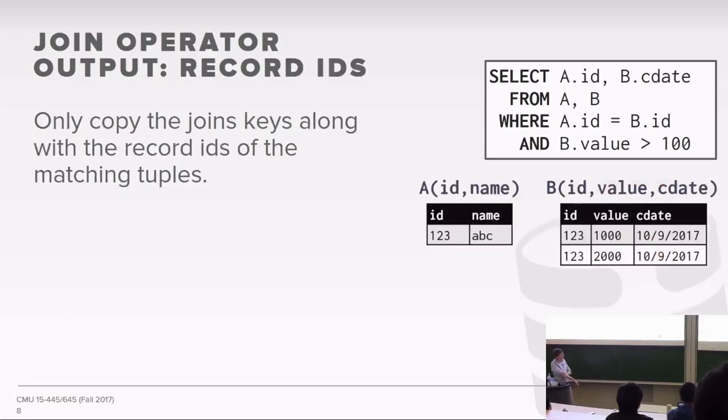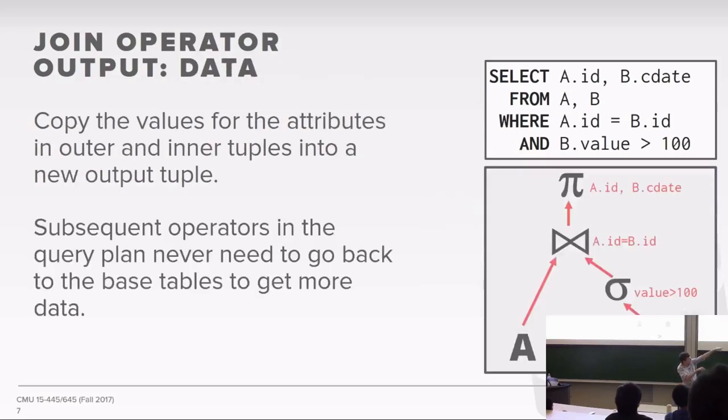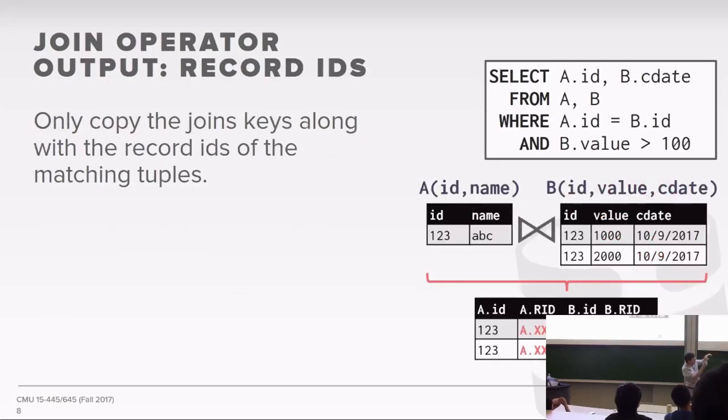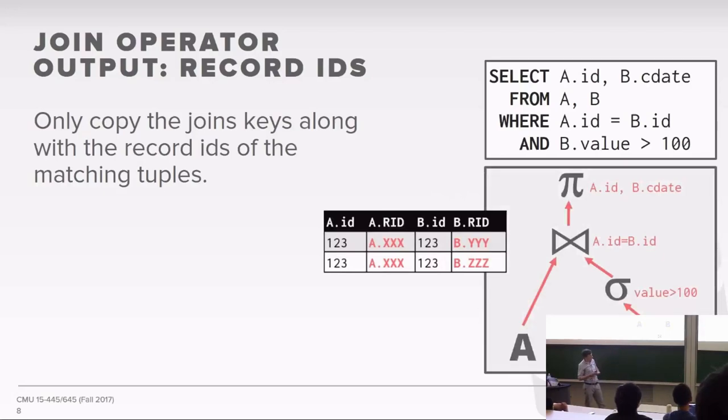So the alternative is to just pass around record IDs. Say we have our two tables from before, we do our join, and now the only thing we're going to include are the IDs from the two relations, because we joined them together, but then also just the record IDs. The way to think about this is that as we go up the query plan, we're passing along the record IDs of the tuples that we're looking at. In this case, because we're doing the join on the ID value, we'd have to go to disk to get them for this column and put them into the form we need to actually do the join. So the output of the projection just has these four attributes. Two of them are the internal record IDs that the system uses to say, here's the page and the offset to go find the thing that I need.